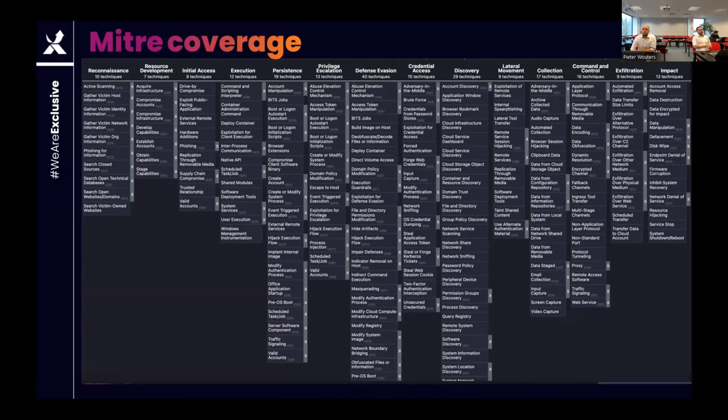So for me, MITRE is actually a nice version of Battleship, where you can say, all right, at a certain point, with code execution or with privilege escalation, I want to be able to detect an attack. So that's the whole idea.